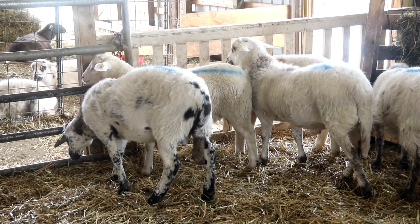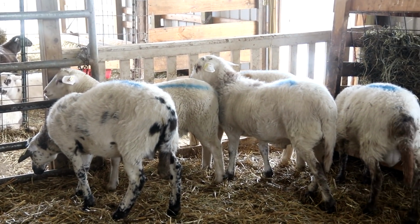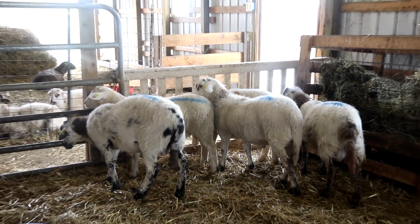You can see from the ones that are over there, they're in the 80 to 100 pound weight range right now. They're just now 12 weeks old. That helps when you cross for that purpose, like what we're doing here. Texels are a really heavy muscled sheep anyway. So when you cross them with a Katahdin, it just pulls good traits from both. Yeah.